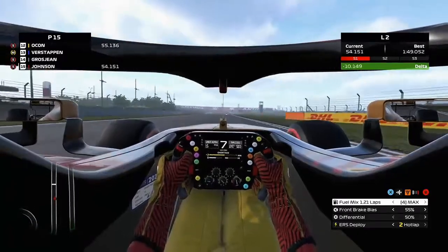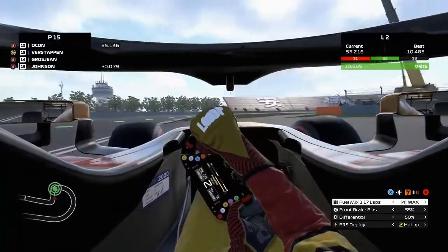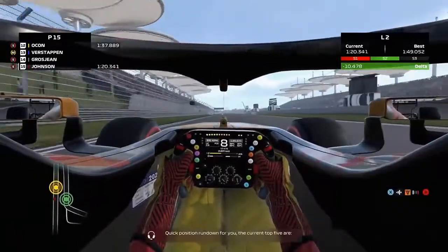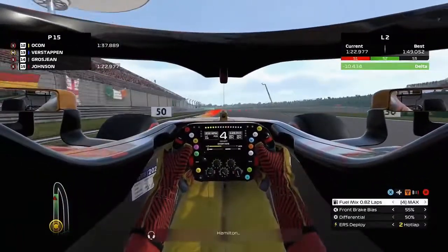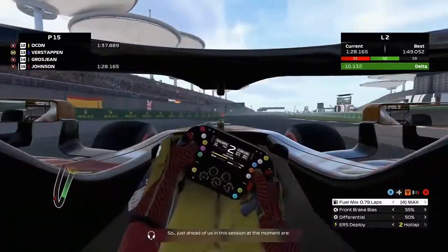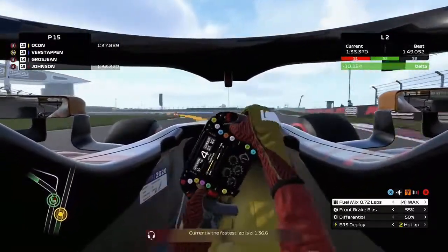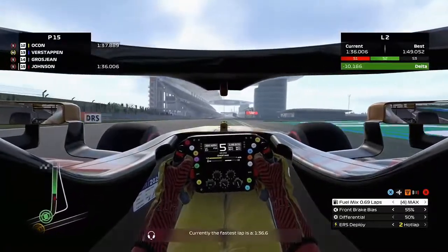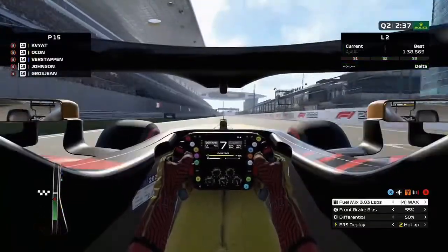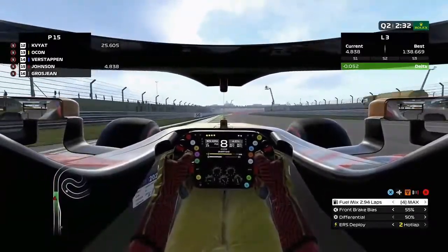We were down in the first sector, but now we should well and truly be up as I run wide again. Just a little bit too deep into the brakes there. Jeff's giving us a quick rundown on the positions. We've got Grosjean, Verstappen and Ocon just ahead of us as we come around the final corner. The fastest lap is 1:36.6, and we come across with a 1:37, I believe that was. So we're about a second off the pace.